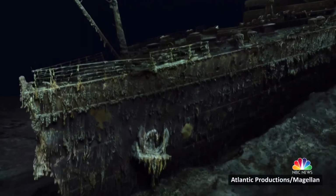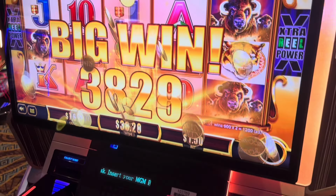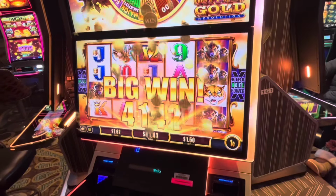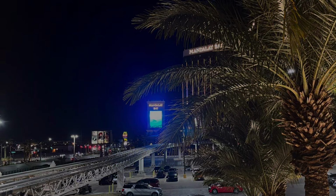But whatever curse the Luxor might have, we had a blast exploring the world's third largest pyramid, and by the time we left, our phones were almost dead. Must have been all that paranormal activity. We took the monorail to Mandalay Bay before heading back to the hotel to get an early start on the morning.